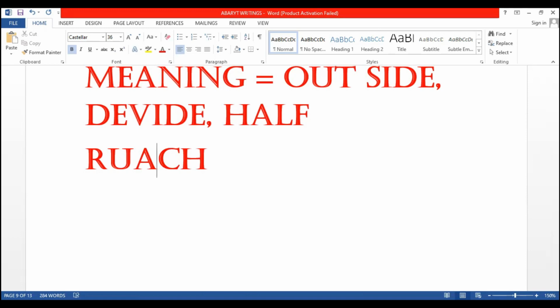In fact, there is no A in the word. There is no A in the Abaryt word for spirit. It is the Rash, the head of a man, R. It is the Wa, and then you have the Chot. Only three letters are present for this Abaryt word.